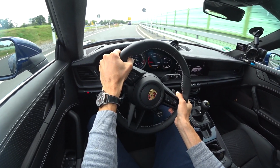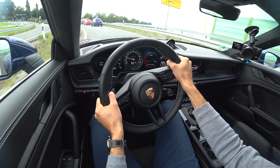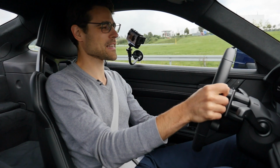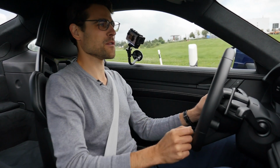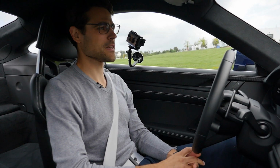You are allowed also to drive on the road, and probably you'll be faster than some of the non-legal race cars with this one here. Yeah, if you have almost $200,000 or 200,000 euros to spend.